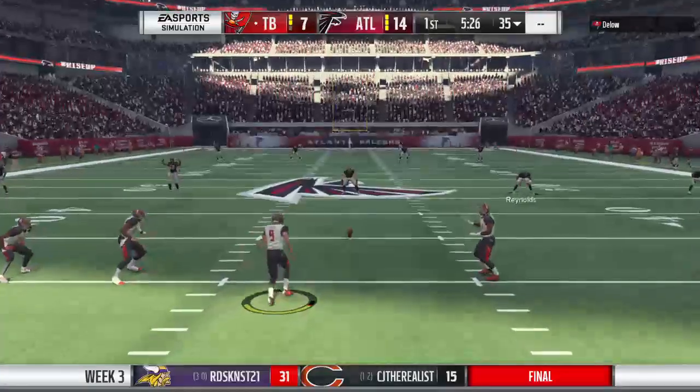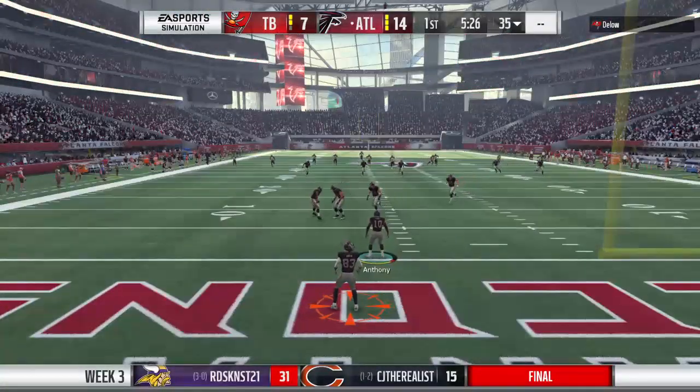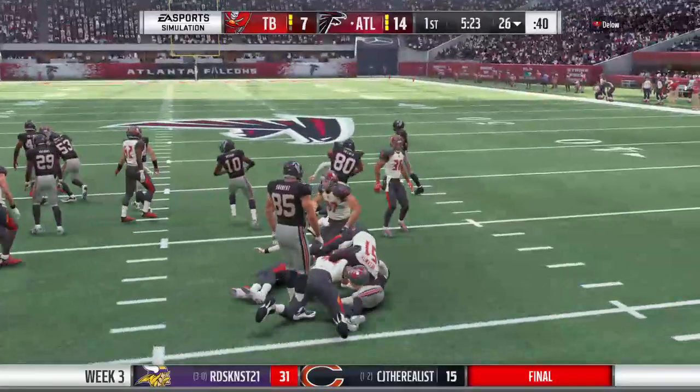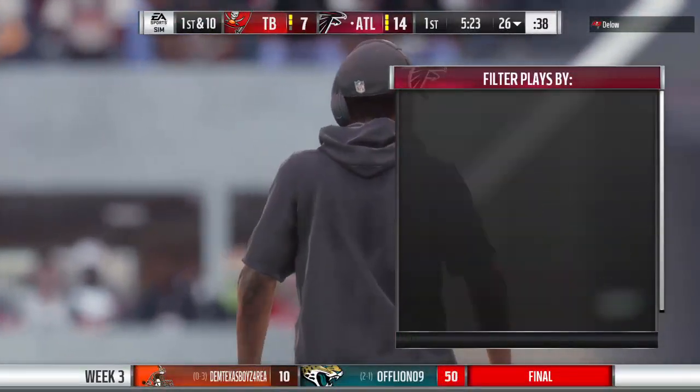Set now to kick this one away, and off it goes. That's fielded in the end zone. And he'll take it up past the 25 to the 26-yard line.